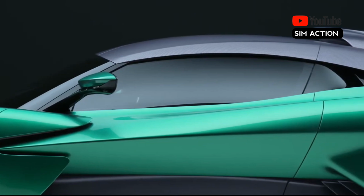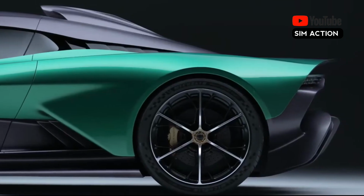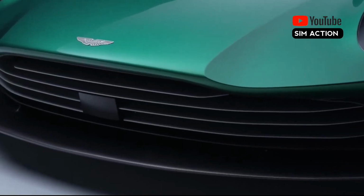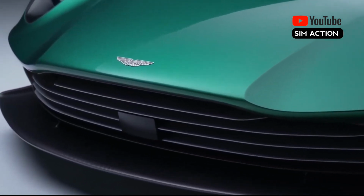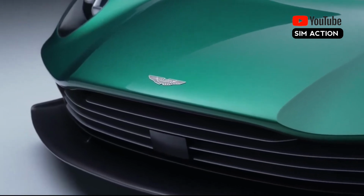The Valhalla's center tub is likewise composed of carbon fiber, and its dihedral doors will add to the exotic feel of the vehicle. With the help of a plug-in hybrid system and a twin-turbo V8 engine from Mercedes-AMG, 998 horsepower is produced.